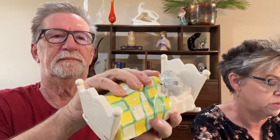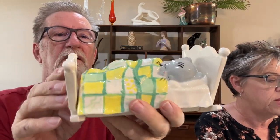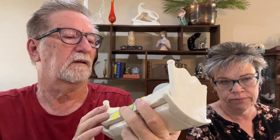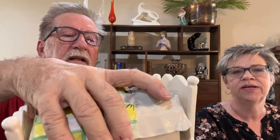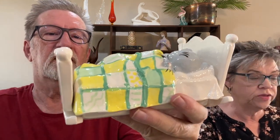Not bad. This is a hobbyist, but it's an old hobbyist piece. It's one of the molds. Provincial, I think it's called. Ceramic mouse. Provincial mold. It's a little baby. Look at the face on that baby mouse. It's really cute, and it's in a cradle. The lid lifts off, and you can hide something in there. We paid $4 for this, and it's worth about $13.